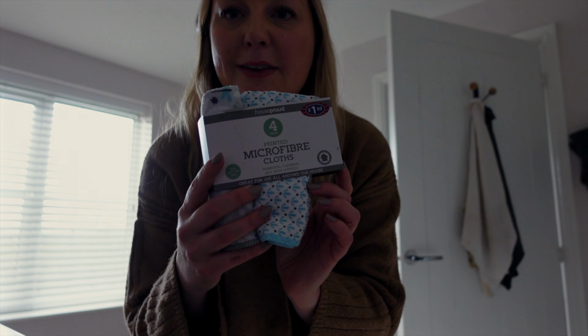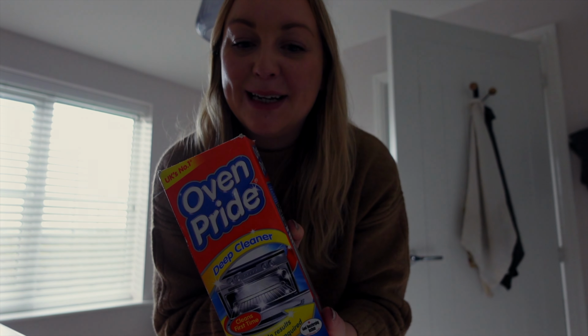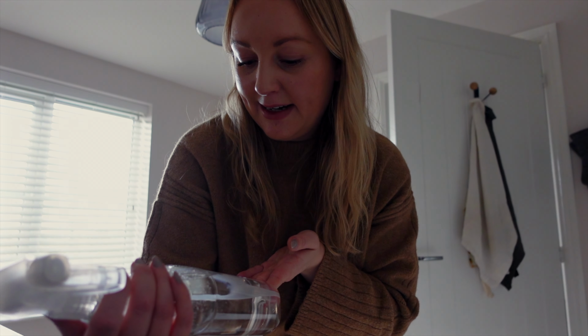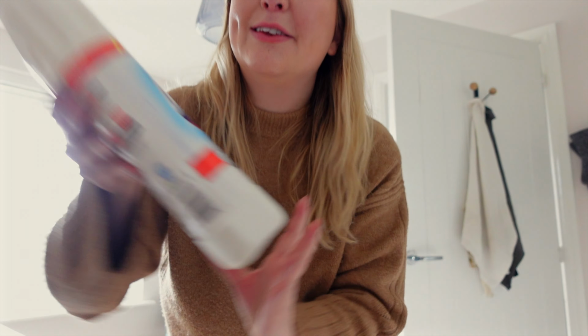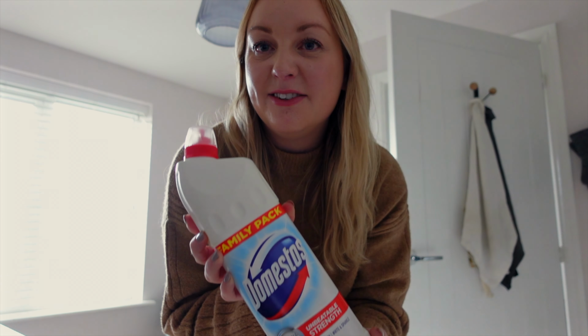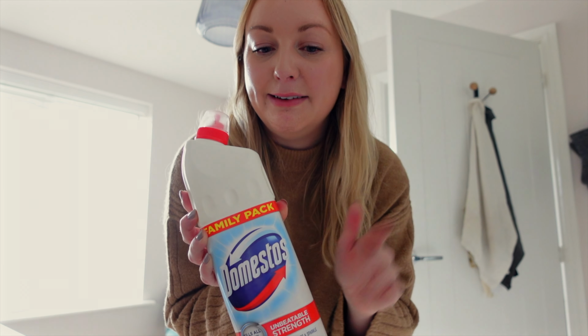A few other things that I picked up, some microfibre cloths, which I've used some of today, at £1.50. Oven Pride for when I do my deep clean of my oven. Some white vinegar spray, which is great for when I do the windows. Some bleach, because this is obviously great for killing germs, and it's just something that I was always brought up to use. So for me it's always Domestos, I always get the white one.